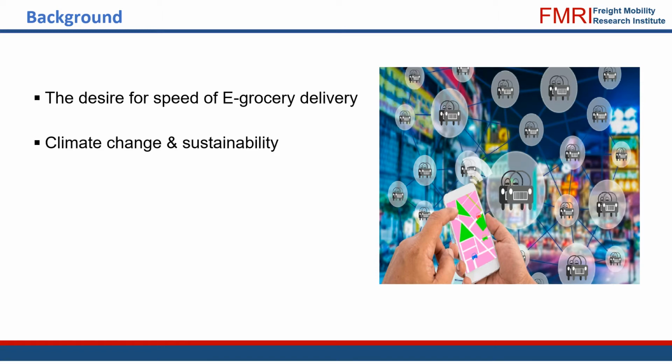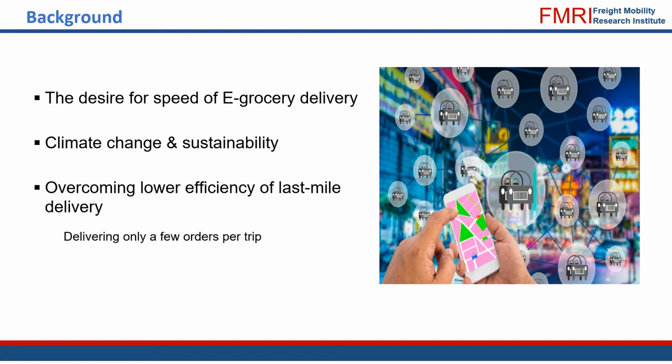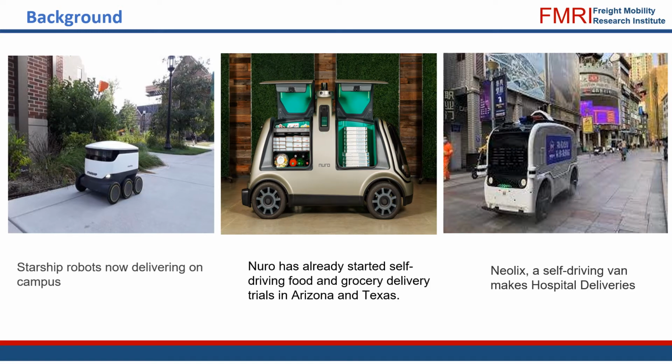However, these frequent deliveries mean that the delivery cost will be high, and it will also cause environmental pollution or congestion. Also, this frequent delivery brings low efficiency of last mile delivery because only a few orders are delivered per trip. So companies are now seeking new technologies for last mile delivery.